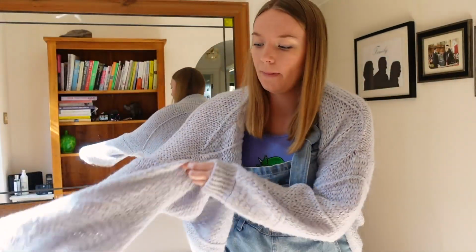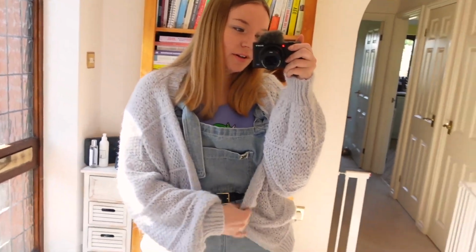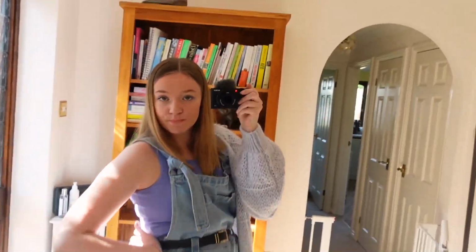Check this out. Oh, it's massive. I feel like a granny, but like a really cool granny. I think that looks quite cute. Although, to be fair, I'm absolutely boiling right now, so I am not wearing it. But if it gets cold, then I'm cuffed.